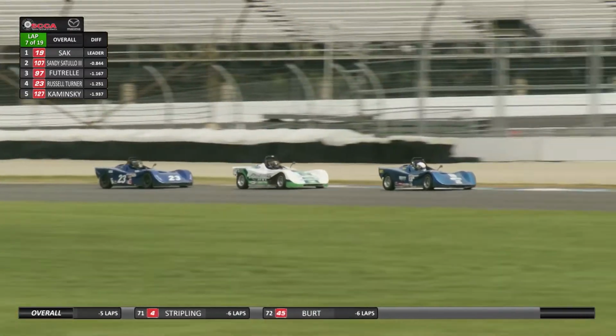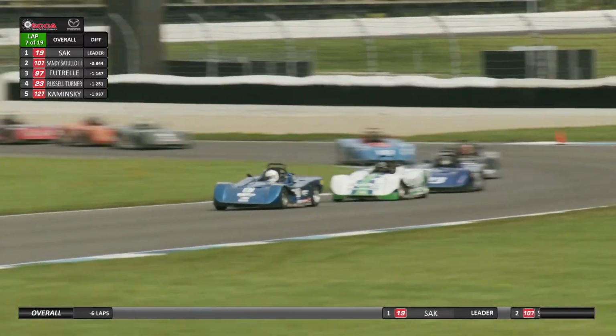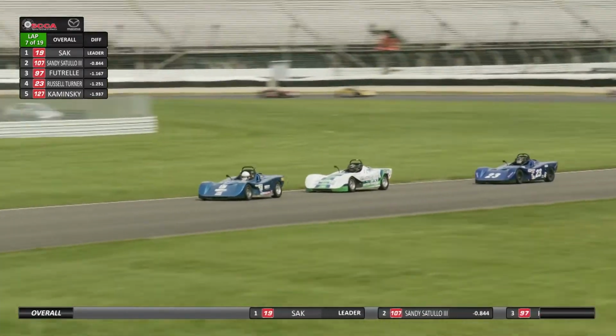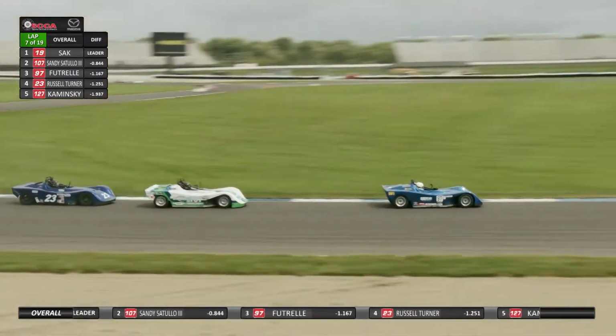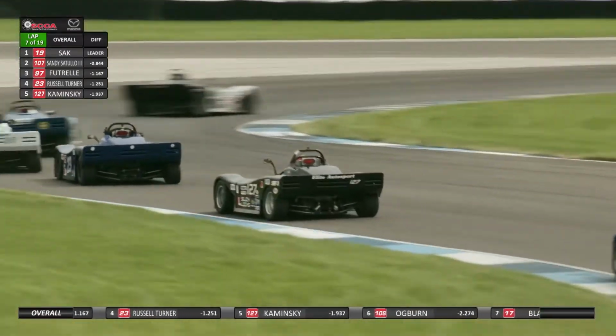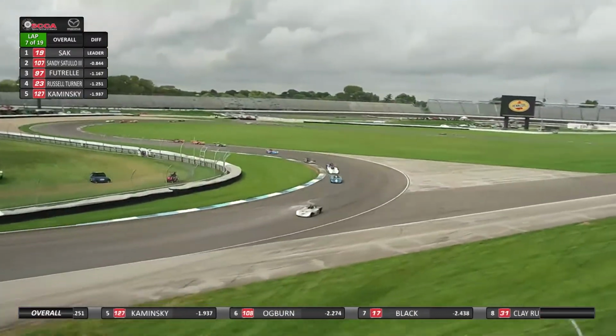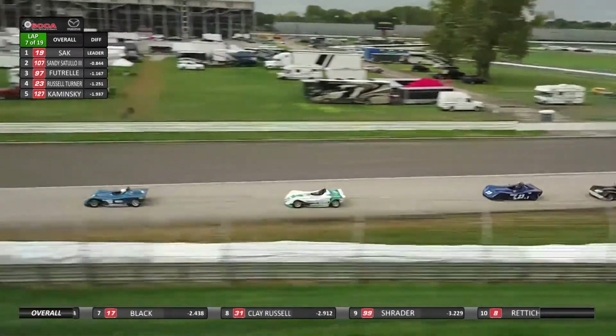Yeah, they are not helping themselves if they're trying to catch Bobby out in front. Defending champ is saying, you guys can go ahead and play all you want. Back there, I think that's Colin Kaminsky in the 127 now is going to join this fight for this 2, 3, 4, and now 5th place cars. And behind him, I want to say it's John Black had gotten around Ogbern there going into one. I think you're right. Yep, he is coming now.